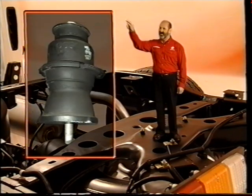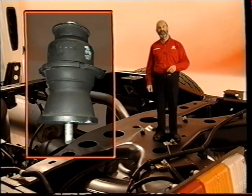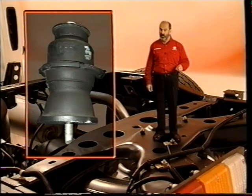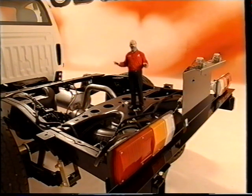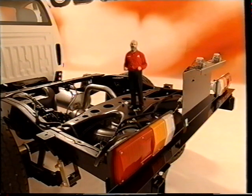And have a look at these. These are the mountings that are used to attach the cabin to the chassis. This is what Rodeo uses to isolate the cabin from noise, vibration and harshness. This ensures that both the occupants and the cabin don't get shaken to bits. This, on the other hand, is what Hilux uses. Which do you think will do the better job? And look at the number, the position and the strength of these cross members. All of this ensures Rodeo's superior handling because it provides a very stable platform.